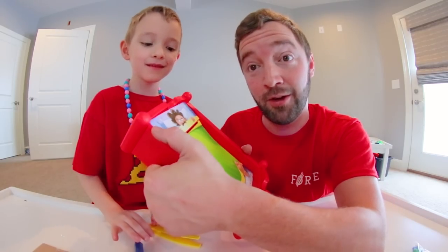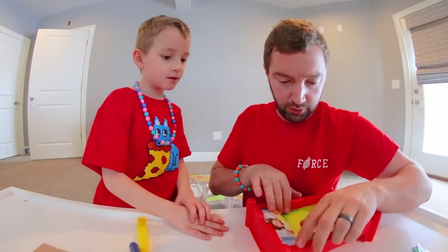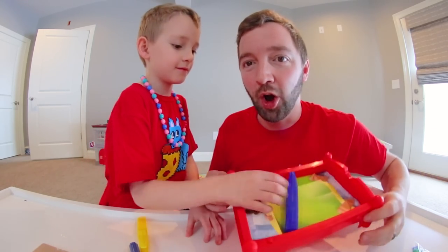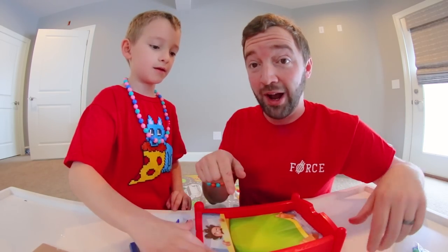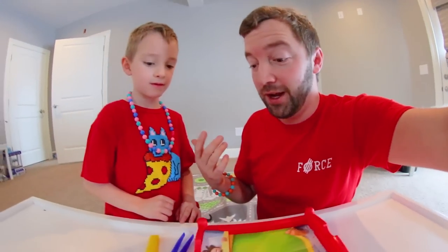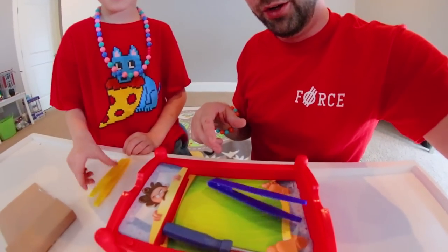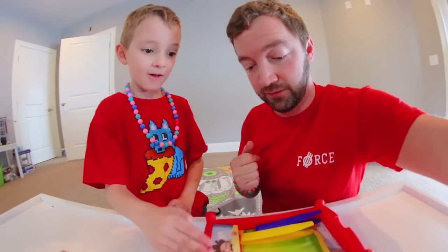You press this button, and nothing happens. Did we put it in wrong? That's a weird on and off button. It's just like a little knobby thing. It's bouncing though, look at this. Are you ready to play? Put the screwdriver in there. Oh! That would be so annoying to sleep with all that stuff going on.